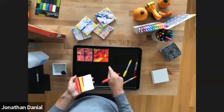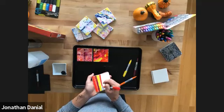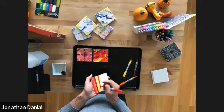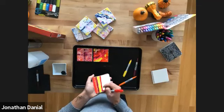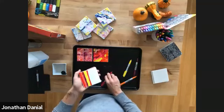Yeah, and this is looking really nice as well. Even though the colors did bleed quite a bit, we still see some of that flow, those S curves that we added in, which is nice.